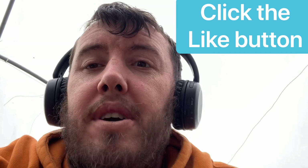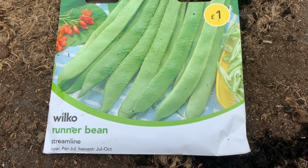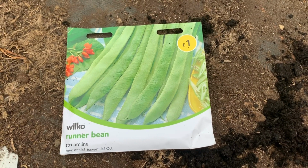So let me show you how I do it. These are the ones that I'm planting. As you can see, you can plant them between April and July. You could start some off now and then some start off later, so that you get a later crop in.